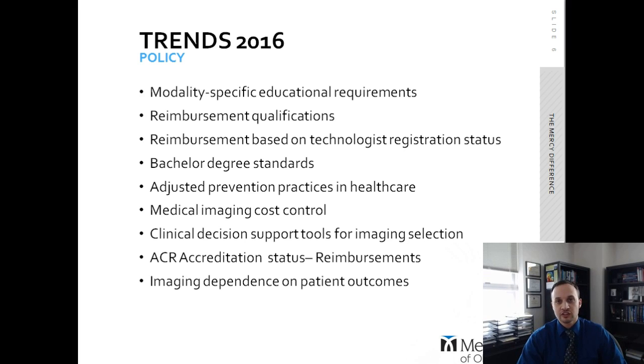As I mentioned, in 2017, you at least have to consult some type of clinical decision-making tool. So in terms of tying that to reimbursement, that's really the driving force. Accreditation factors, I think, are going to continue to be looked at favorably in terms of providing those reimbursements. They already are linked, but I anticipate that dependency will continue. And then finally, proving the worth of medical imaging is something to consider.